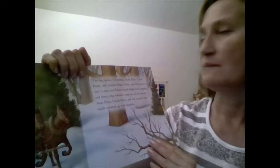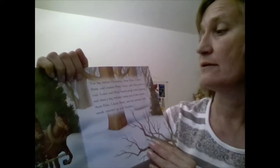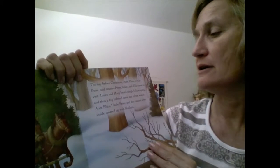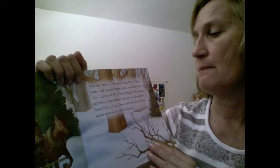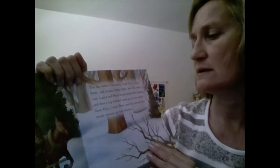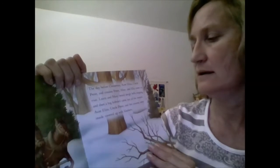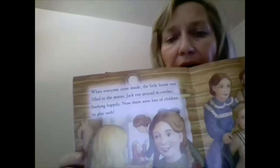The day before Christmas, Aunt Eliza, Uncle Peter, and cousins Peter, Alice, and Ella came to visit. Laura and Mary heard sleigh bells ringing, and then a big bobsled came out of the woods. Aunt Eliza, Uncle Peter, and the cousins were inside, covered up with blankets. That would be a cold ride. There's all their family together. See that?